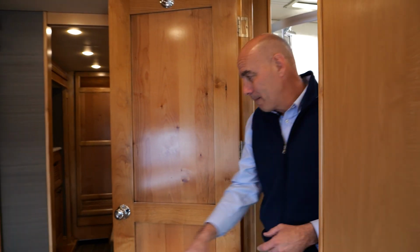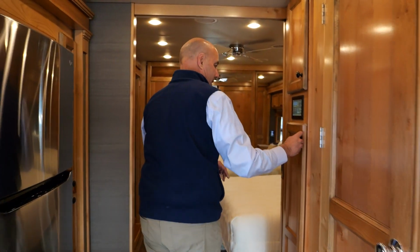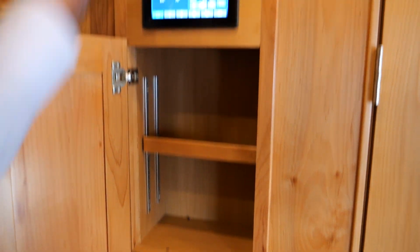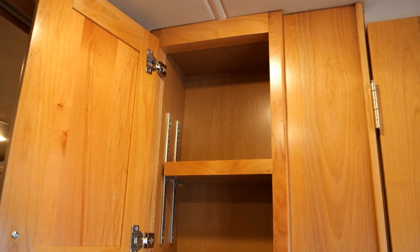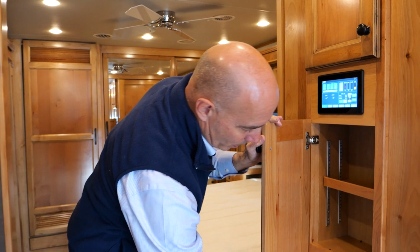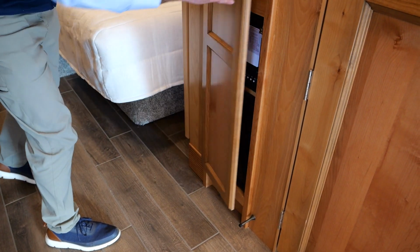So very nice. Now, moving back into the, did I show you this? We've got more shelves here. Boom, boom. And again, they're adjustable everywhere. All these shelves are adjustable. More breakers right here to keep an eye on.